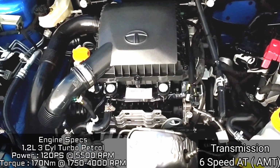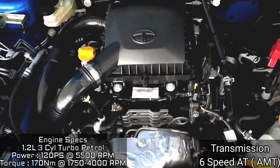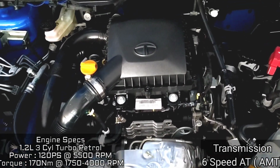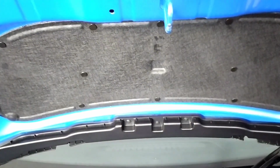This here is the 1.2 liter 3-cylinder turbo petrol engine which produces a peak power of 120 PS and a torque of 170 Nm, and it is paired to a 6-speed automatic gearbox which is an AMT unit. Insulation right there to reduce engine noise.